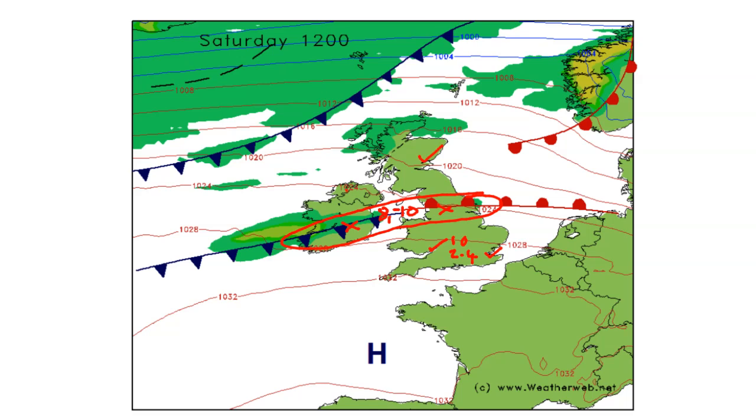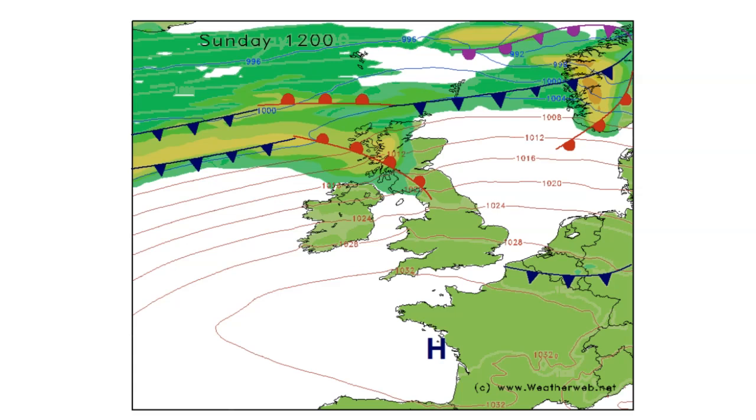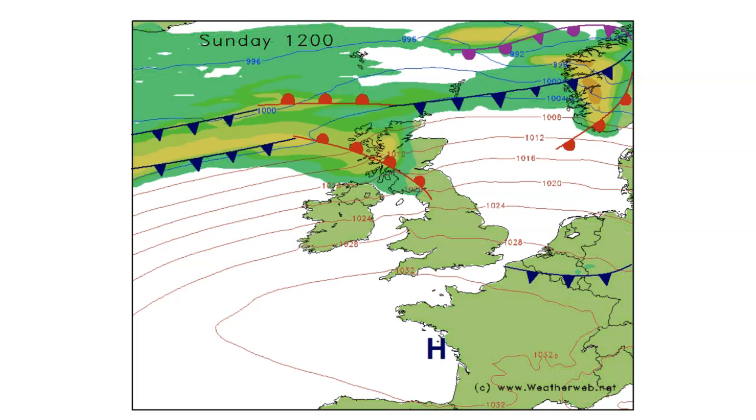Behind it, Scotland not looking bad, and Northern Ireland not looking bad, although northwest Scotland, some showers here making for marginal conditions. 2,000 foot bases, 15,000 foot tops, but elsewhere, 3,000 foot bases, 10,000 foot tops. On to Sunday, and we're back to this westerly flow again from Sunday. And we're looking at the southwesterly flow with this front moving its way eastwards.